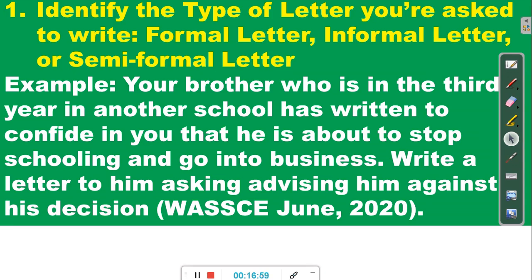Your brother, who is in the 3rd year in another school, has written to confide in you that he is about to stop schooling and go into business. Write a letter to him advising him against his decision. This is the West African Senior School Certificate Examination of June 2020. Now, how do we identify the type of letter this is?